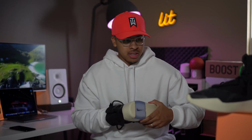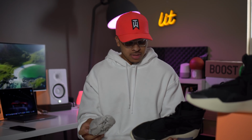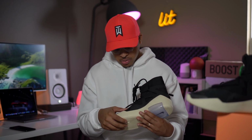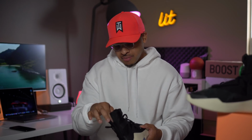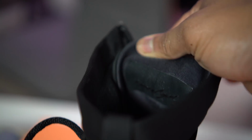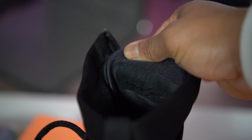And then they also got some paper in the shoe to protect it from creasing. Zipping out of the shoe, on the back heel tab it says Air Fear of God, and then it has the sizing there.